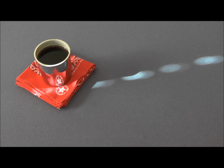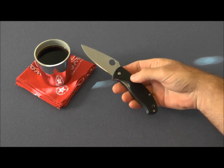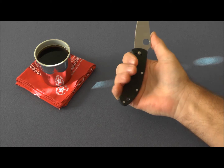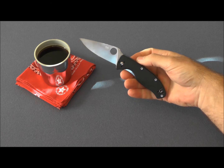Another good example is my Spyderco Tenacious. Now this was my first big working knife. It's roughly the same size as the Blur, but my hand is even more cramped because of the curve of these handles. Both of these knives feel smaller to me, and it's not that my hand is growing.